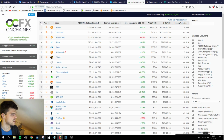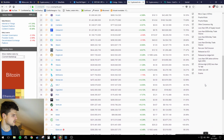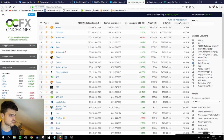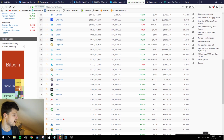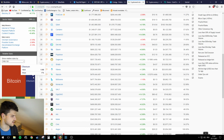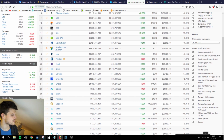Another one is OnChain FX, which is kind of similar to CoinMarketCap, but you have some more settings you can put in. You have some filters, and you can choose some columns, maybe disable some columns or enable some columns. I also think that this graphic illustration of the market looks very interesting. So let's see what was the most traded in the last 24 hours. You can see that Ethereum was quite traded a lot, and the daily winners and the daily losers.